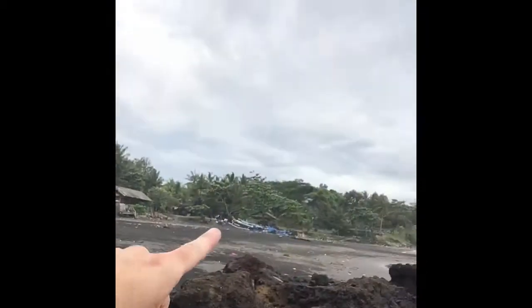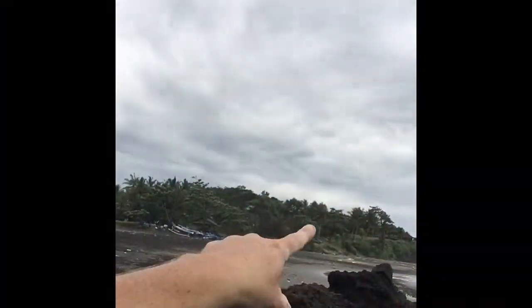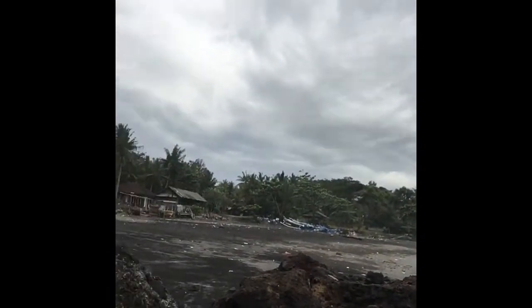Touristy spot too. The beach is obviously gorgeous, but they also have a swing over there. I'll show you guys on the way back there. And there's a swing. You can see it. There is a bird's nest. And at the top of the hill there is a boat where you can get your picture taken.